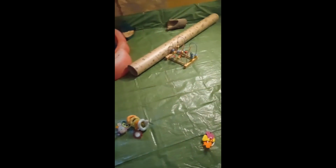Alright guys, here we go. This is the finished project for the ferret room so far. There's still lots of open space, so I will be able to get a whole bunch of new toys and things like that for them.